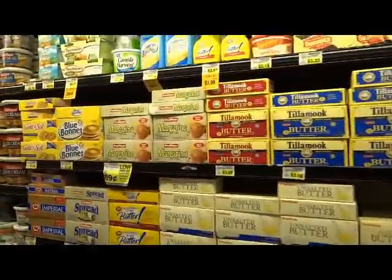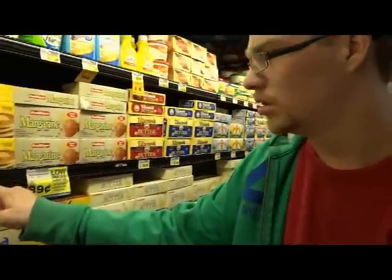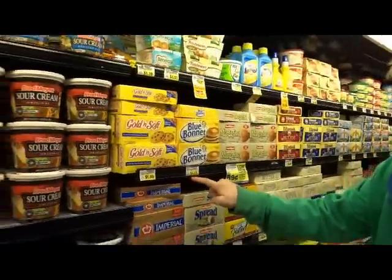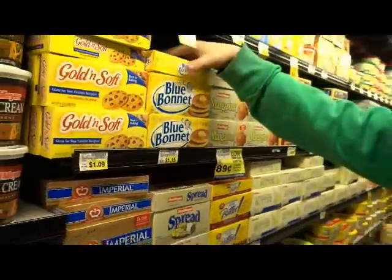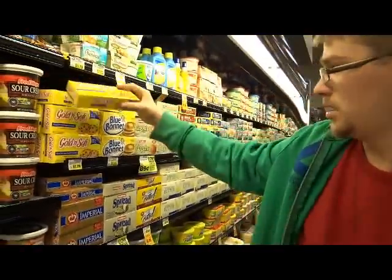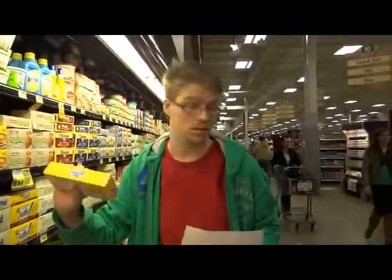Hey, Chris, here's some Blue Bonnet. Or Imperial, or this one. How much is it? $1.15. Go by this one? No, let's not get that one. Let's just move on. There you go. I think you just need one of them.